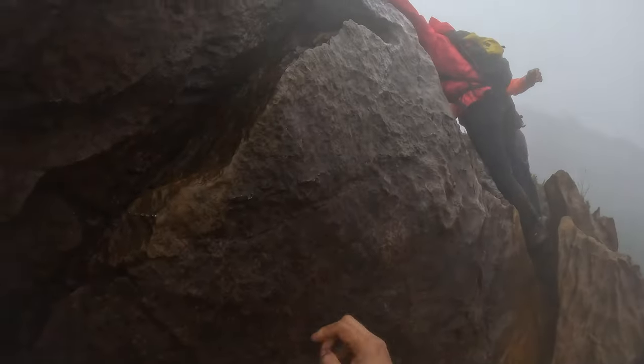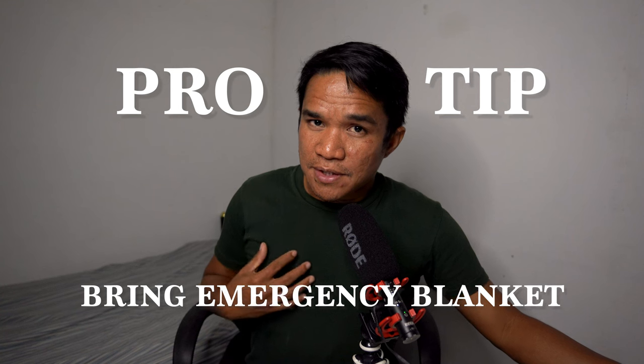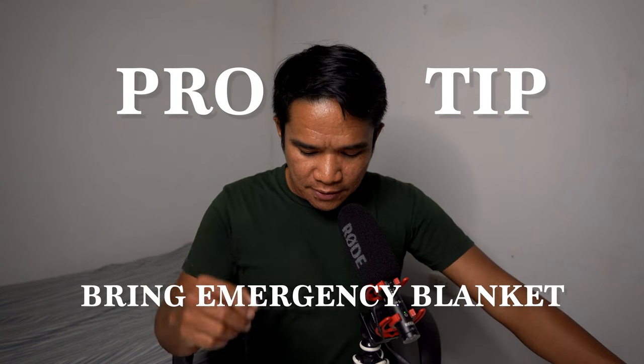Make sure na intact pa yung waterproofing. You can also bring gloves. Maraming sharp edges na bato, and there are also insects that can cause harsh bites. Pro tip, bring emergency blankets. Ito yung siguro na na-learn ko during this climb, to really back up a emergency blanket.